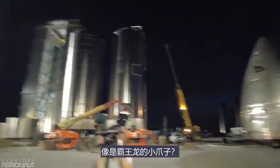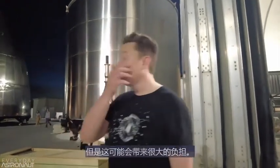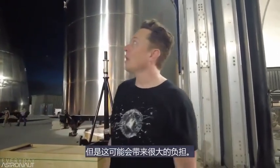What's the plan? Does it just come in and sit on the grid fins or that little arrestor thing? No, those little tiny arms. That tiny little T-Rex arm is going to hold the booster? Yes, there's 2 of them. But those things can take a lot of load. And then it's just literally like a flat arm, kind of like this.